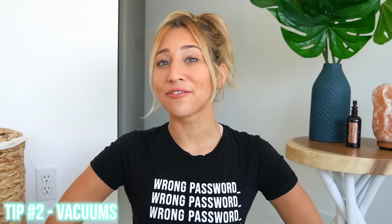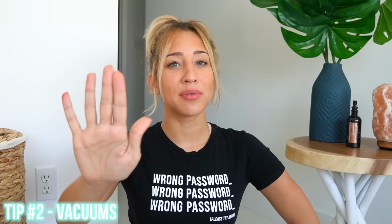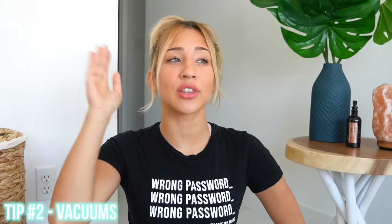Next tip is vacuums. I know I have talked about vacuums before. To a lot of you, this is not a new thing, but there are a lot of people who watch my videos that have never seen me before and don't know what vacuums are. This is my holy grail of an exercise for a flatter tummy and a small waist.